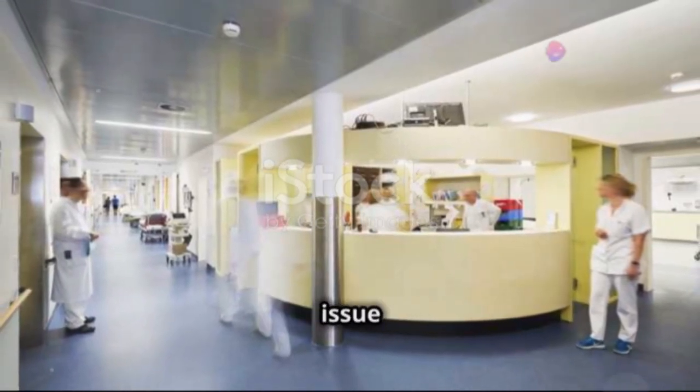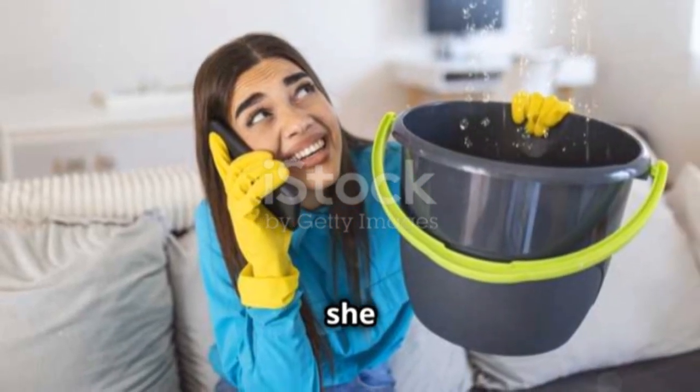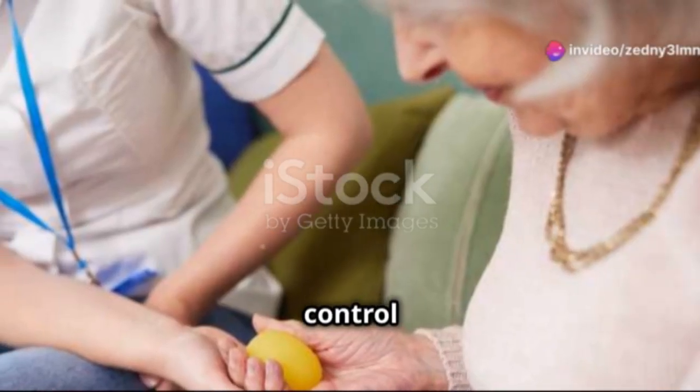Urinary incontinence is another issue. Some women have trouble controlling their bladder, especially after vaginal delivery with significant perineal trauma. Picture a woman leaking urine when she laughs, sneezes, or exercises. Pelvic floor therapy helps strengthen her pelvic muscles and improve bladder control.